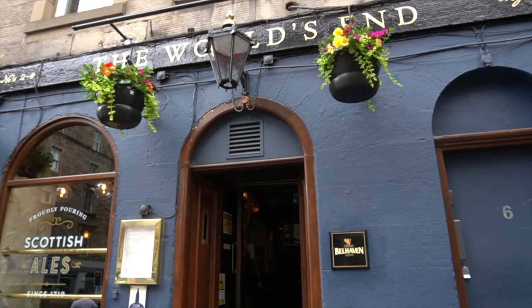So you see this pub here, this used to be the end of Edinburgh, where Edinburgh actually used to end in the old days. And that was called the World's End.